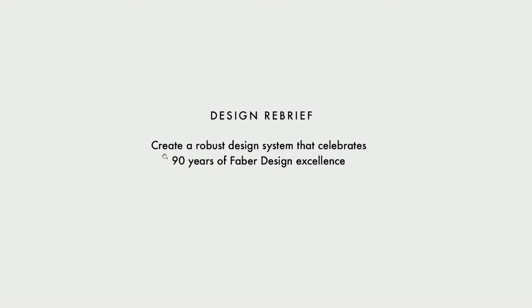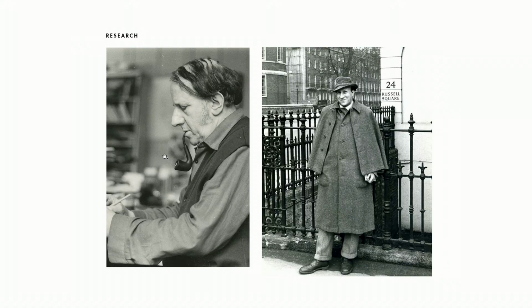But I would need a typographic design system that would hold everything together, and this sent me into the Faber archives for inspiration, where it all began. So this is Berthold Wolpe, and he was Faber's art director from 1940 to the early 70s. And here he is outside the offices in Bloomsbury, where we're still based. Apparently, he always designed with a pipe sticking out of his mouth, just like this. This kind of looks like a made-up photo, but this is actually what he looked like.